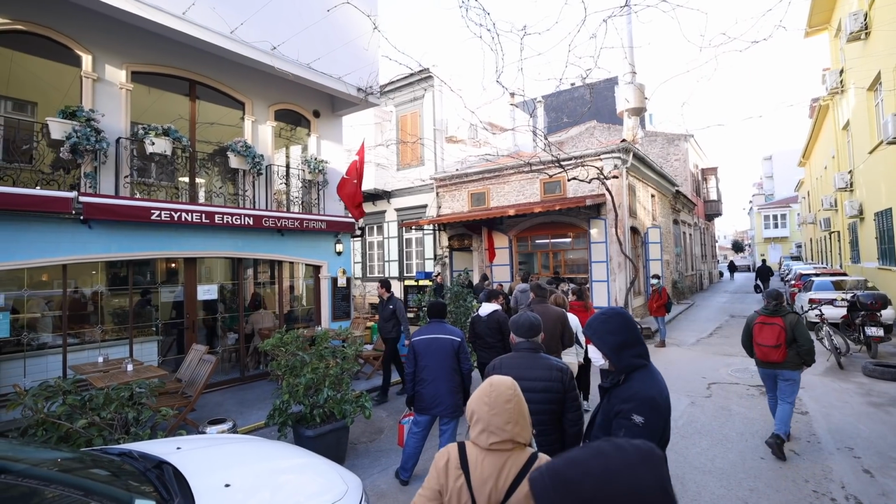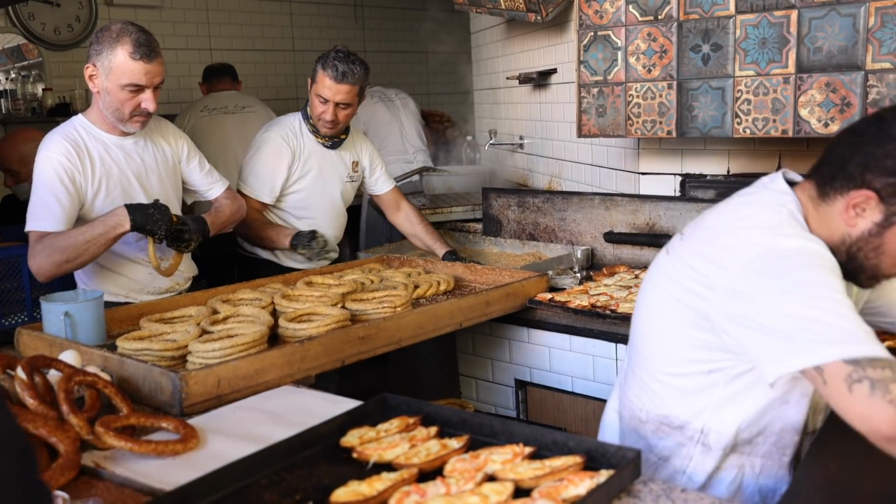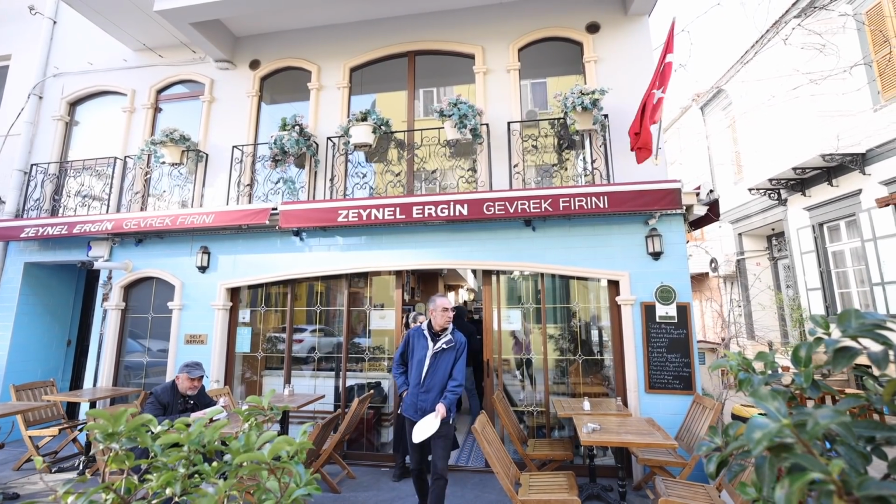That place will go by fast. It's nice getting in there, immersing yourself with the locals and just the charming buildings and the whole atmosphere. It's a must stop in Izmir for sure.